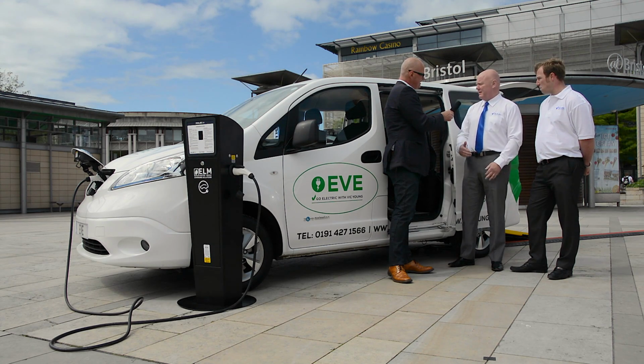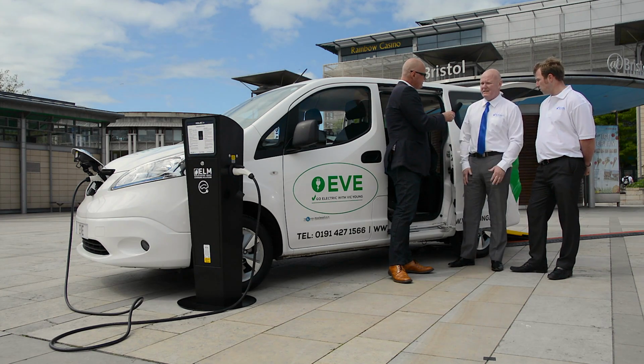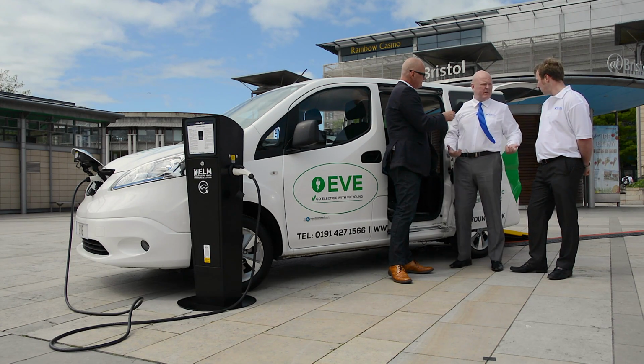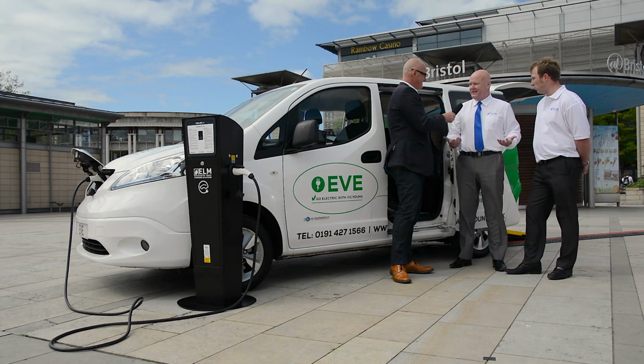When I look at the cost, it's a great automatic van to drive, very smooth, very quiet, very reliable. And it's something like £350 cheaper to service than a diesel.